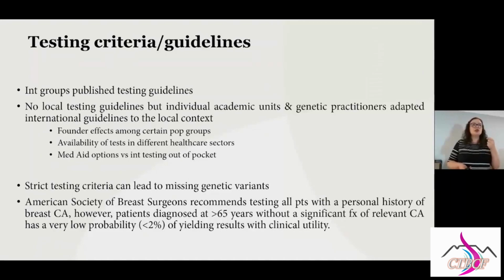This is so that it can take into consideration the fact that there are founder effects among certain population groups, like we know about our founder mutations in the Afrikaner and in the Ashkenazi Jewish population, specifically in BRCA1 and 2. And then also some things to take into consideration are medical aid options versus what international testing is, which is mostly out of pocket.